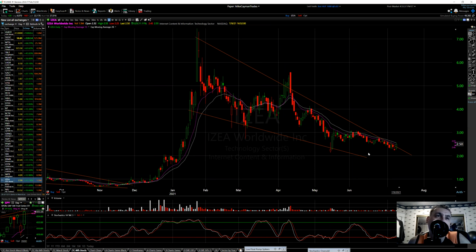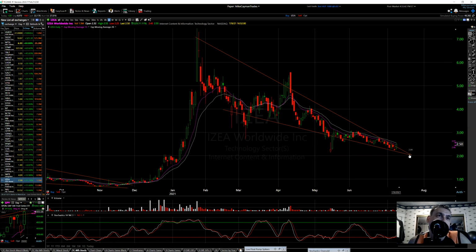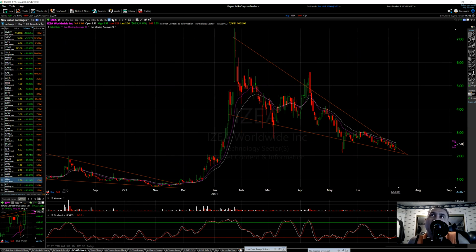IZEA looks like it's trying to form a wedge here. You call it a wedge. Trying to connect these, these don't really connect though. I mean, this falls below it. These connect. It's hard to say, but it looks like this could pop up. Very oversold. I would keep an eye on this. IZEA.